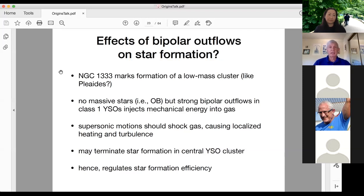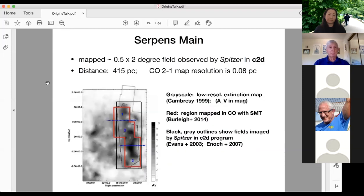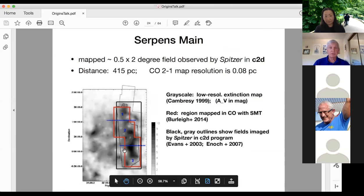So that's an interesting example of the kinematic information we can get from CO mapping with high sensitivity over this large region. Okay, let's move on to another one of these C2D objects in the Serpens molecular cloud complex. This is a low resolution grayscale map of extinction, and the region that was part of the C2D survey is outlined in the black and the gray here.